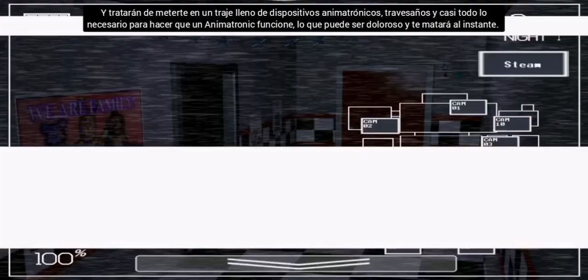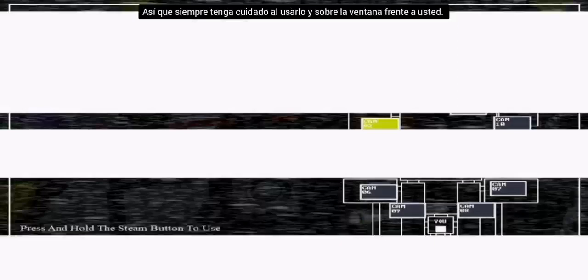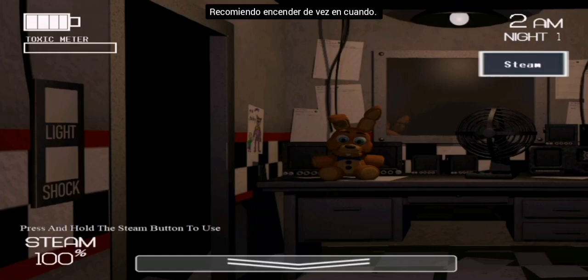So that's why there's steam at your disposal. When the animatronics appear in your office, let off the steam for a few seconds until you notice that they're gone. But don't let off too much steam, because inhaling too much of it can cause suffocation. So always use caution when using it. And about the window in front of you, I recommend looking out every once in a while if you can't find someone on your cameras. And don't worry, they can't break through the glass.